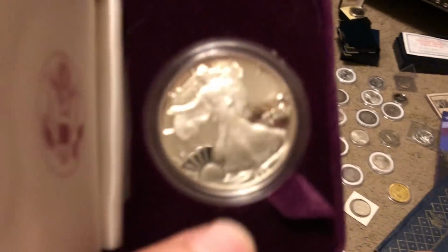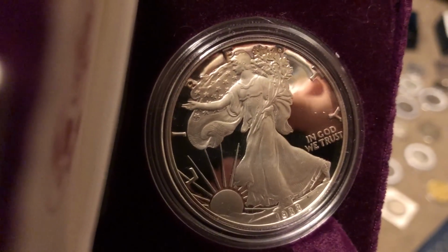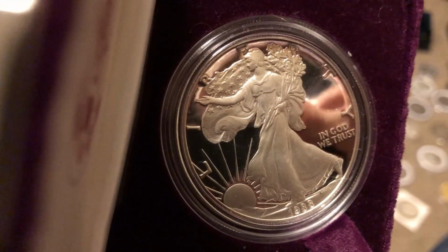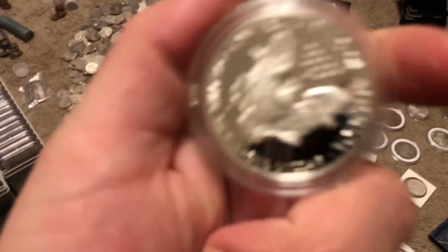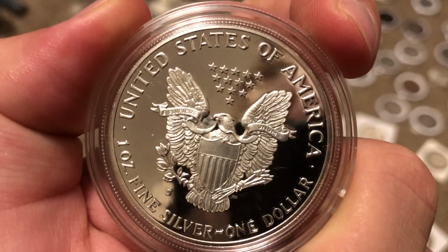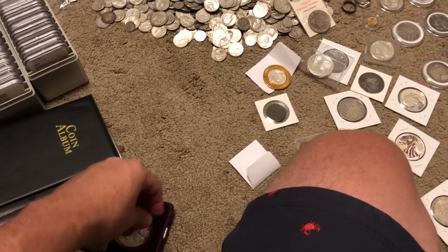I have a 1988, my birth year, proof silver eagle. She's a beauty, isn't she? Let me take her out of here. It's a beautiful coin.